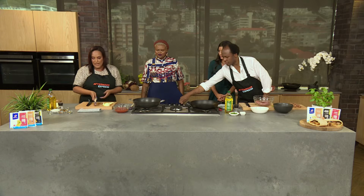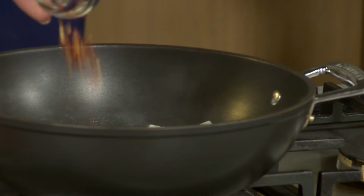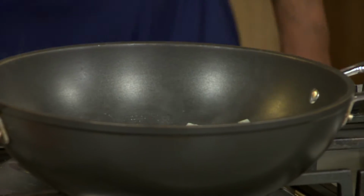So that's going to go in, and then the rest is quite simple. We've got some chili, because we always like to keep it hot. Can I be your stirring lady? Yes, please. I love how she wants to get in there. It's literally the best thing.